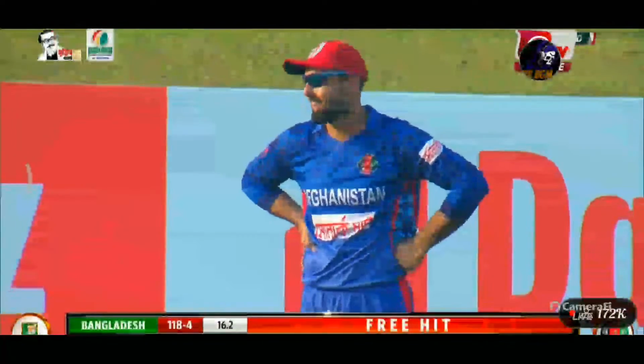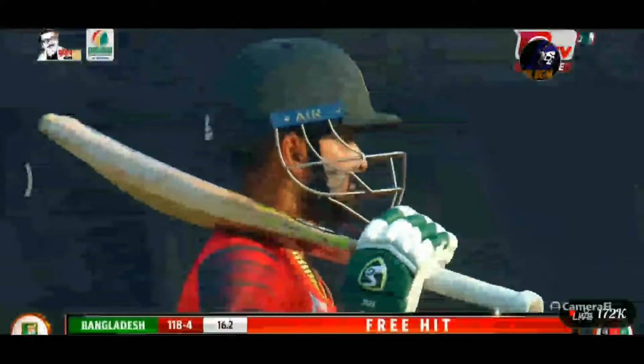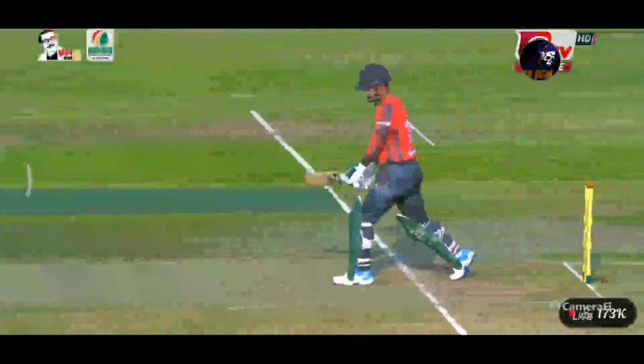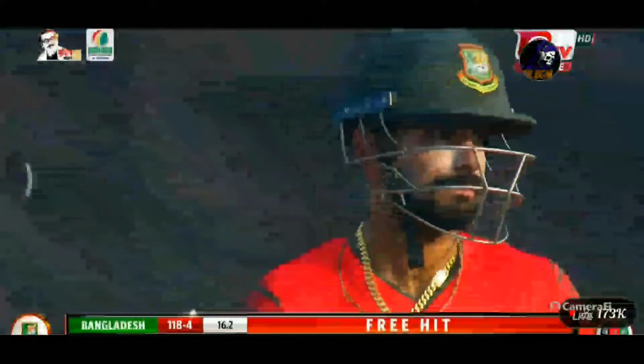Yeah, speaking about discipline in the bowling department, Rashid Khan did not concede a single boundary. Talk about discipline there in terms of really putting the brakes on the scoring while he was on. Right. Opportunity here for Litton Kumar Das. He'll be eyeing to pick up a boundary here. Yeah, well over his head. The free hit.